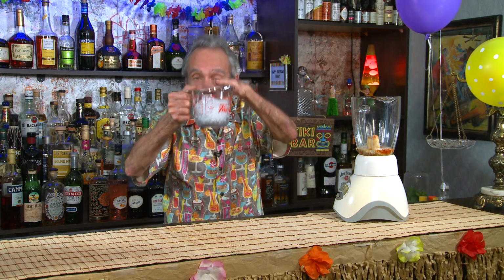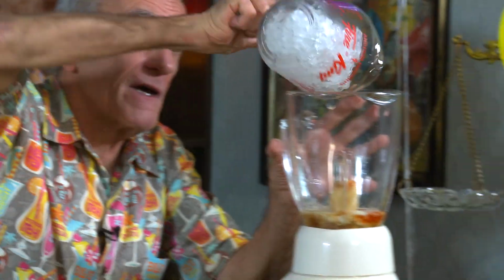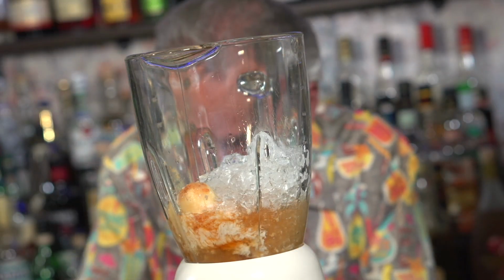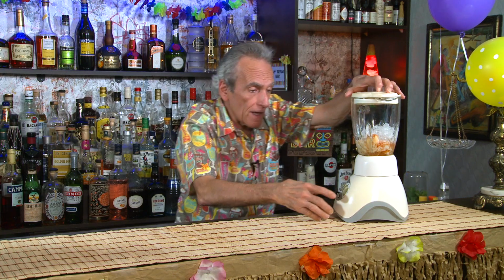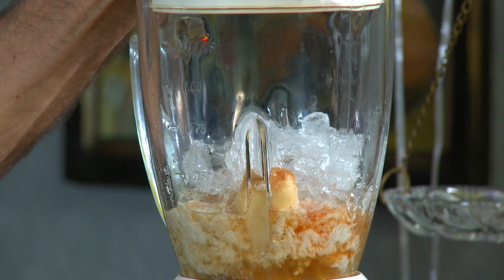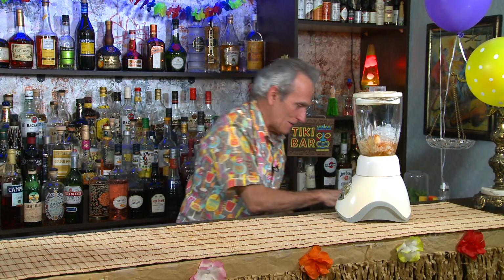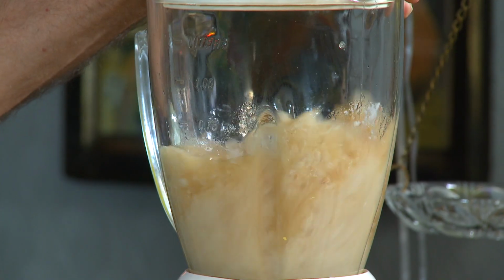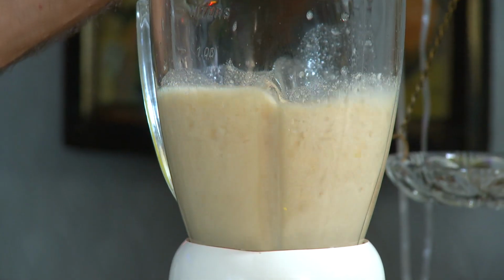Okay, I've got 1.5 cups of crushed ice, and we're going to throw that in our blender. We're going to pop a lid on. Where the hell's my lid? Right here. Awesome. And we're going to blend on high, and we're going to liquefy everything. But you don't want it runny. You want it thick, but not runny. Okay. Oh, plug it in. Yeah. Okay, here we go. Two, three, now. Look at that.